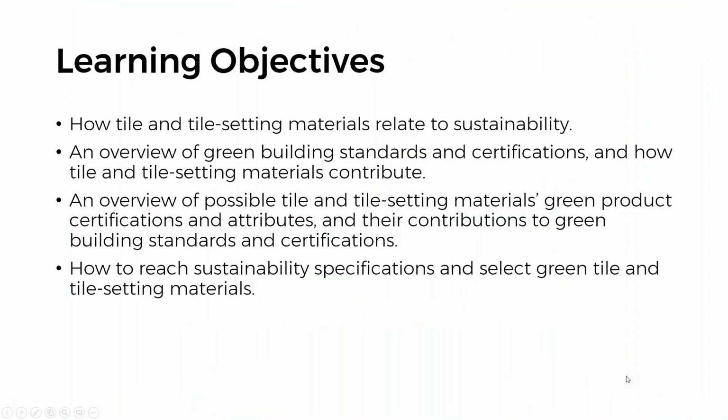During this webinar, attendees will learn how tile and tile setting materials relate to sustainability, an overview of green building standards and certifications, and how tile and tile setting materials contribute, an overview of possible tile and tile setting materials green product certifications and attributes, and their contributions to green building standards and certifications. We'll also talk about how to read sustainability specifications and how to select green tile and tile setting materials.